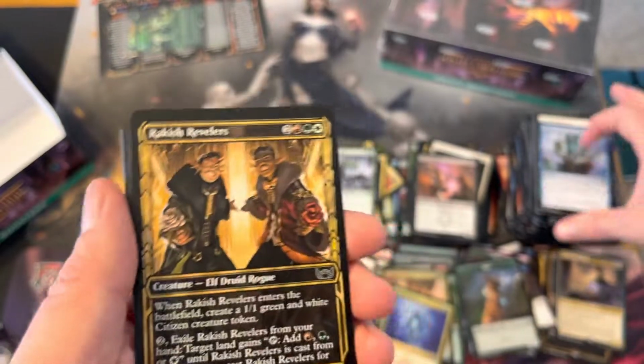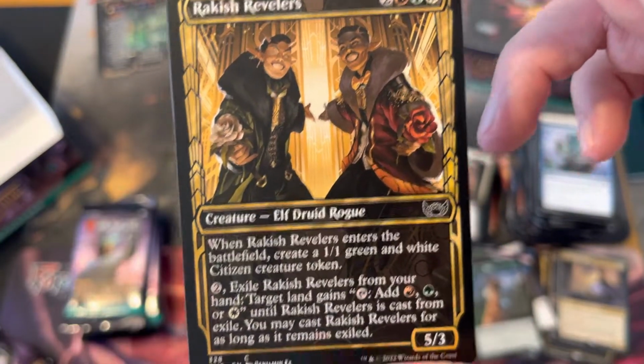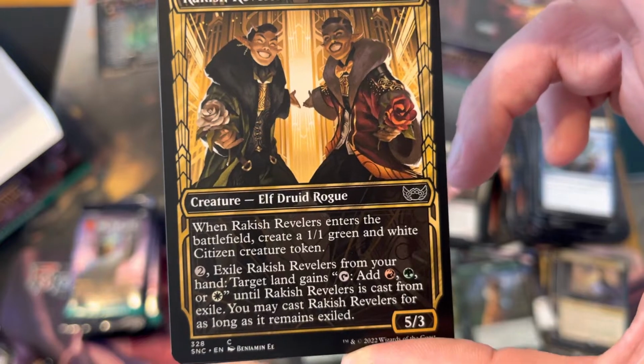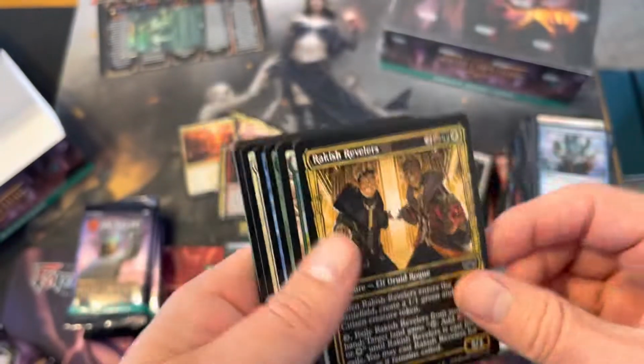Rakish Revelers. Great art on that card. Look at these guys. Naya, 5/3, enters the battlefield, makes a Citizen. 2 colorless, exile it from your hand. Oh, he's one of these exile-from-your-hand cards. That's cool. Those guys are cool.